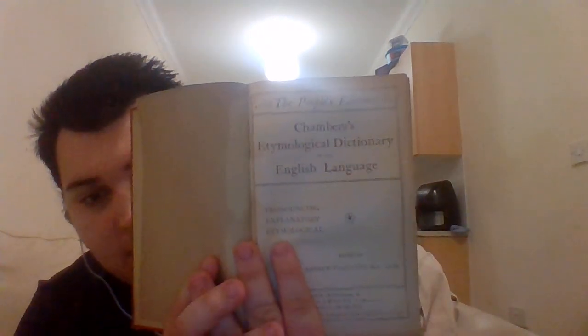There's the inside, the People's Edition. It's amazing. It's a fantastic little book. The pages are nice to behold as well. Printed in Great Britain. Oh, 1924. There is a date, sorry. I don't know if you can see that, but there's a little date just there. 1924. So this book is 100 years old.